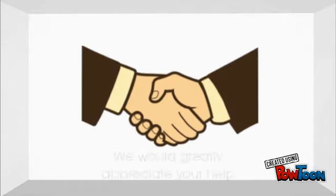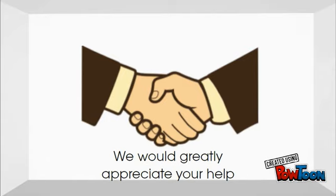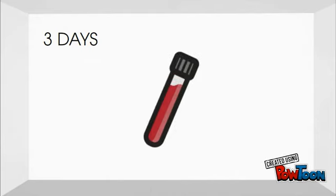So if you are between the ages of 16 to 70 years old and are interested in taking part in this project, please contact us for more information. This involves testing on 3 separate days, and you'll have a small cannula placed in you for blood samples to be taken, but you'll be reimbursed for your time.